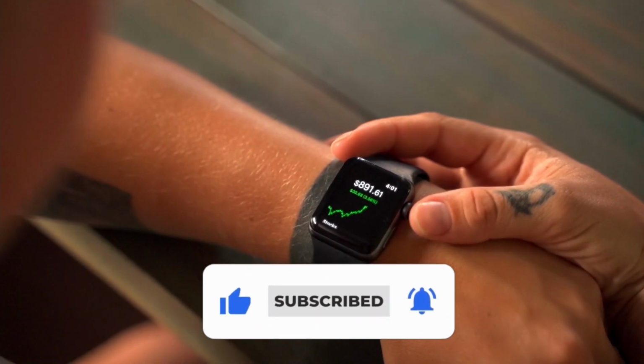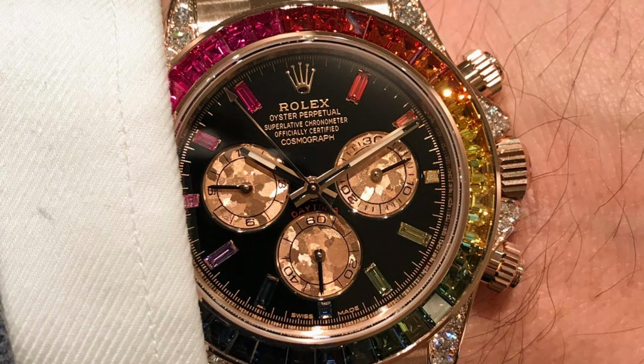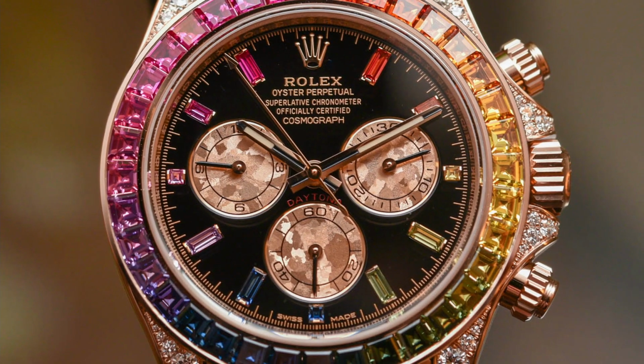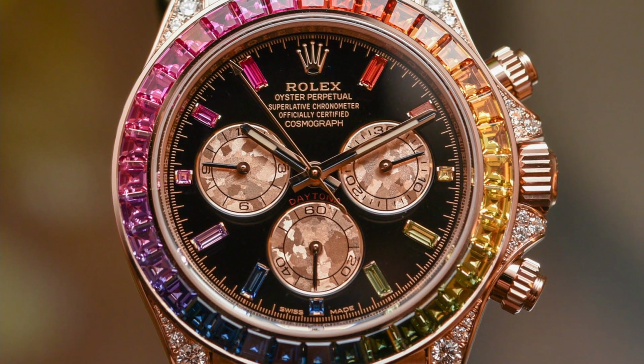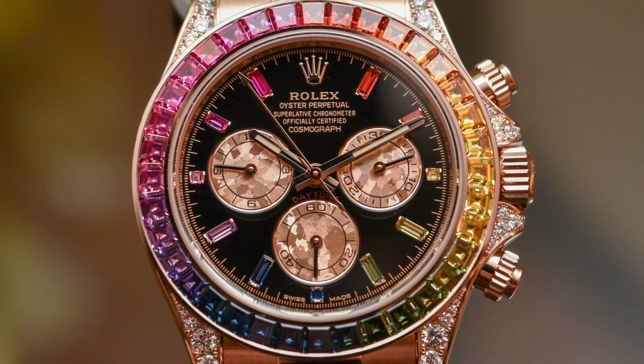Now, a few weeks after Baselworld, I'm still on the fence about one watch. The Rainbow Daytona, to be precise. I wish I could explain why I adore this watch so much, but putting obsession into words is difficult. Let's face it, words alone aren't always enough.